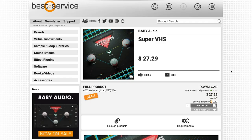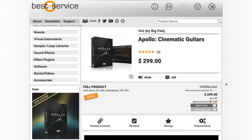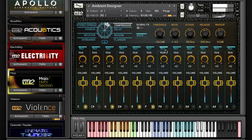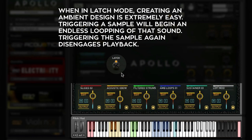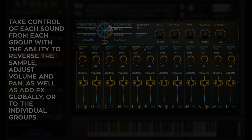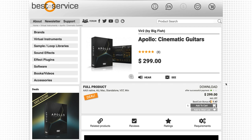Baby Audio's Super VHS is available for $27.29. If you're looking for that 80s lo-fi sound, this might be the plugin for you. Veer 2's Apollo Cinematic Guitars on sale, $299. Saving $100 from the normal $399 price, this is some really great guitar recordings.